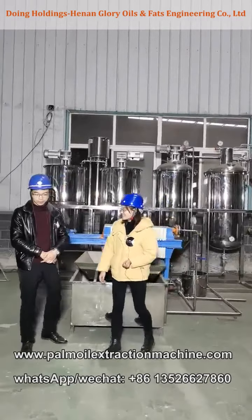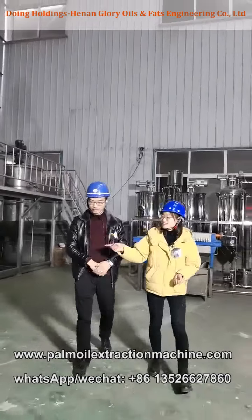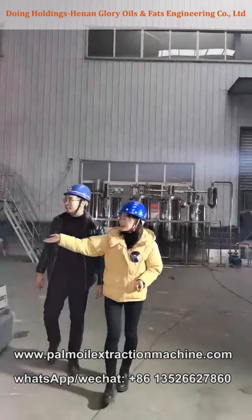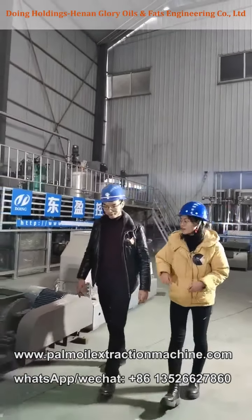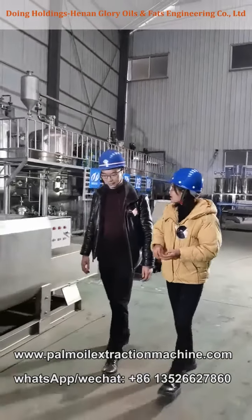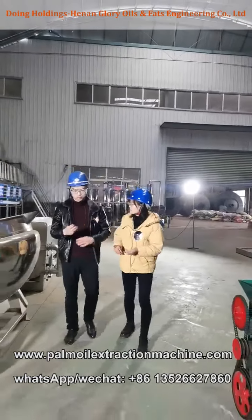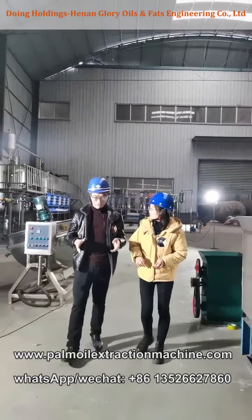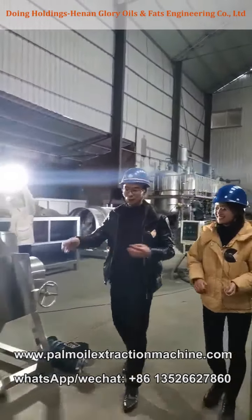Okay, that's good. And we have different capacities. Behind this is 1 ton per day, and that is 2 tons per day, right? We can customize for you from 1 ton per day to 600 tons per day, according to different requirements. So the maximum capacity you can do is 600 tons per day. Okay, that's really huge capacity. Yeah, it would be a huge project.